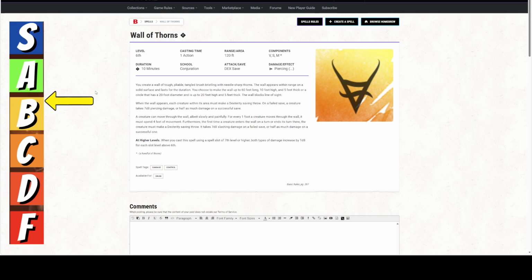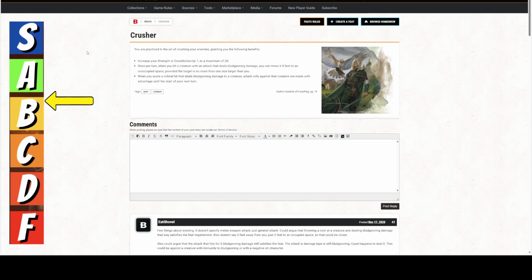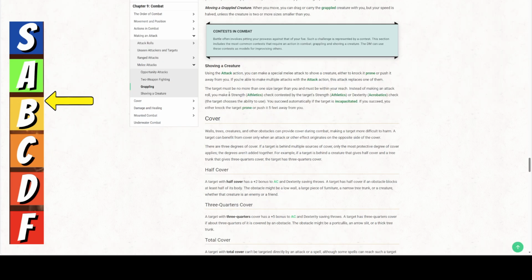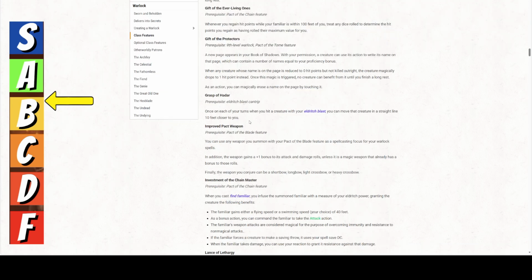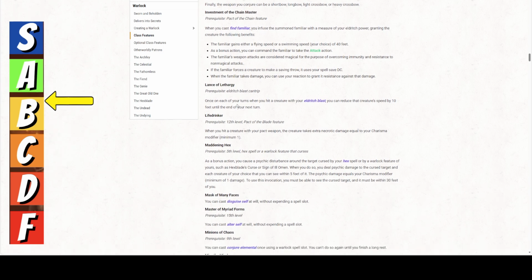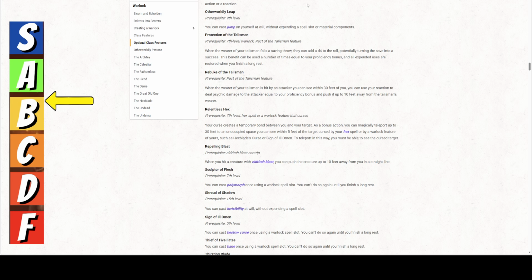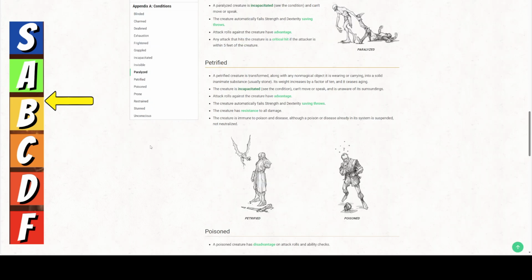Say the druid's going to drop it, and once the druid drops it, then maybe the fighter goes to that crusher feat that they have, and they can push something into the wall. Maybe the fighter has a pushing attack and can push them. Maybe somebody can shove them into the wall. And of course, there is the warlock that has Grasp of Hadar or Repelling Blast, and they can push or pull into the wall.